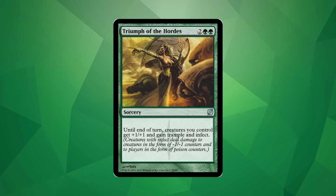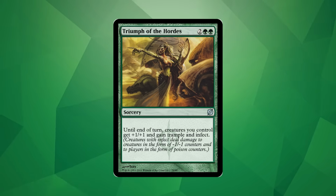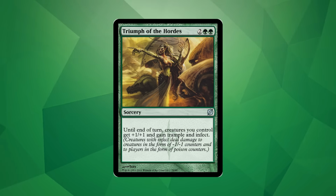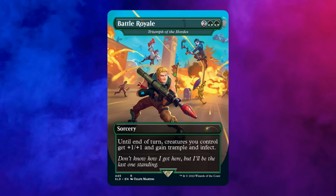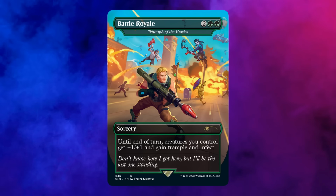Next up, we have an absolute beast of a card in Triumph of the Hordes. 4 mana, until end of turn, creatures you control get +1/+1, trample, and Infect. This is the Infect Overrun. It's only seen 3 printings, a new Phyrexia, the list, and a secret lair of all places. Yeah, that's right, it's Battle Royale. The expensive copy of this is a Fortnite one, which I think is very funny. This card would absolutely destroy people if you have like a moderately large board, and thus it is a game-ending wombo combo of just having a wide board.